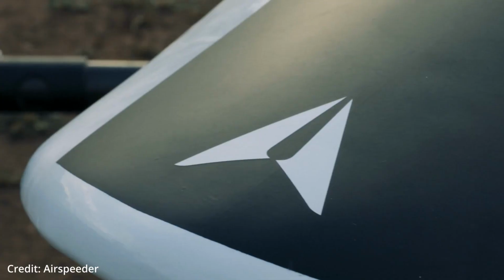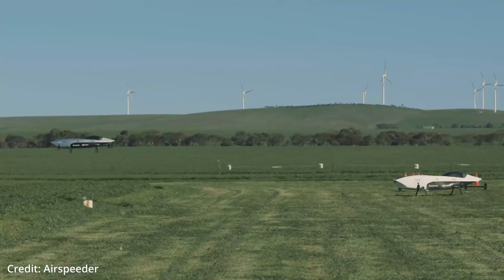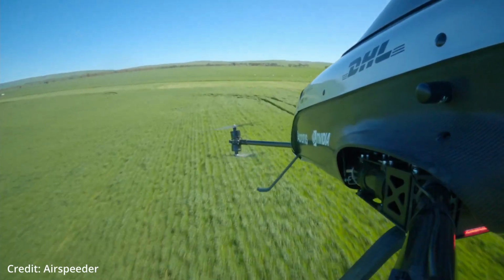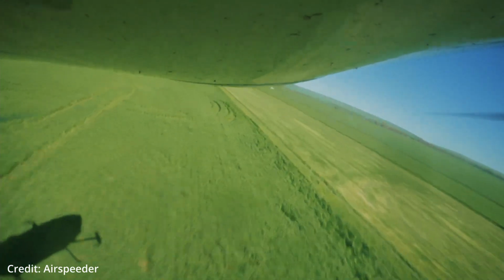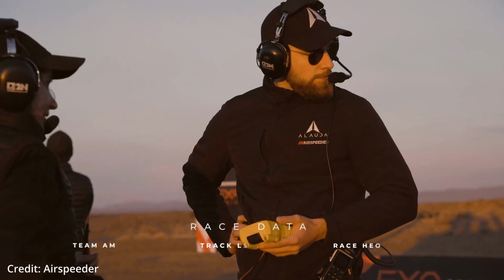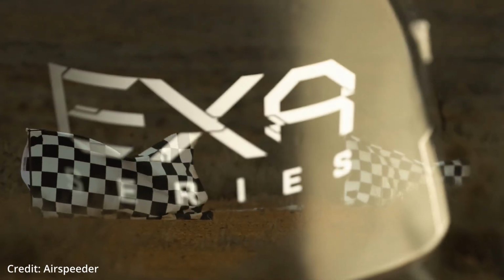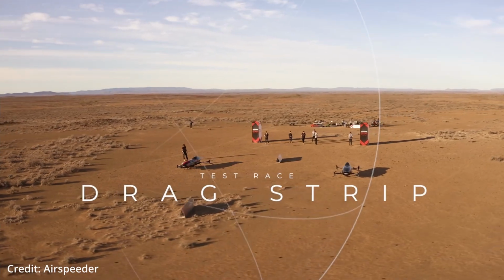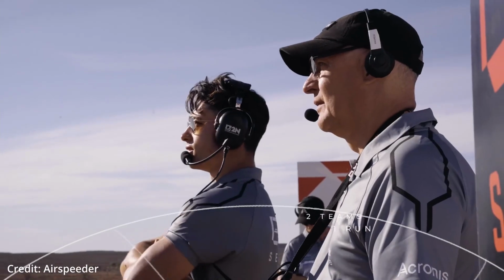Okay, and the last EV news story I have for you this week is about Airspeeder, the newly formed electric vehicle racing league that uses eVTOL vehicles, or electric vertical takeoff and landing. So they're flying cars. Airspeeder actually successfully completed its first competitive test in South Australia. The contest put 2 teams head-to-head as an early development series of the eVTOL Grand Prix in 2022 and a global competition league by 2023.